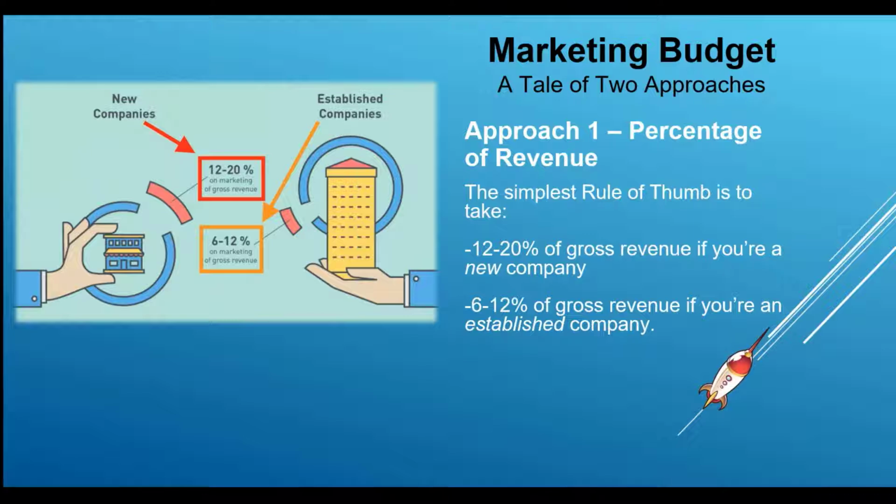Ironically, it's a little harder to get that number when you are a newer company, but this is your rule of thumb, okay? 6 to 12% of gross if you're a more established company. So at that point, you've got more word of mouth, you have some marketing going already maybe. You know, go to 6 to 12% if you're a more established company.